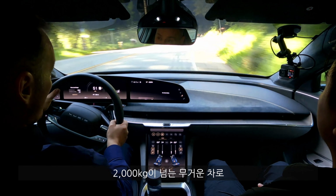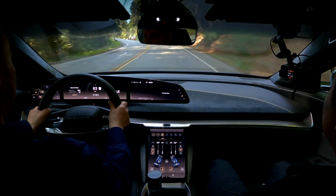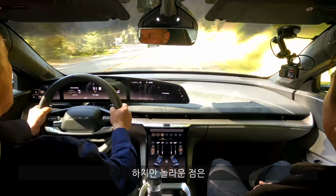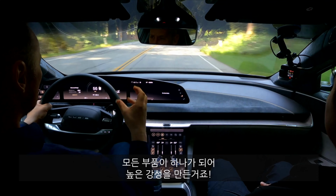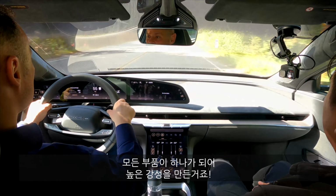So it's not a light car, it's over 2,000 kilos or over 5,000 pounds in weight. And when you start throwing it around, although you can feel that weight, what you get more than anything else is a deep sense of being impressed about how all of these components are put together in order to provide torsional stiffness to the whole way the car sits.